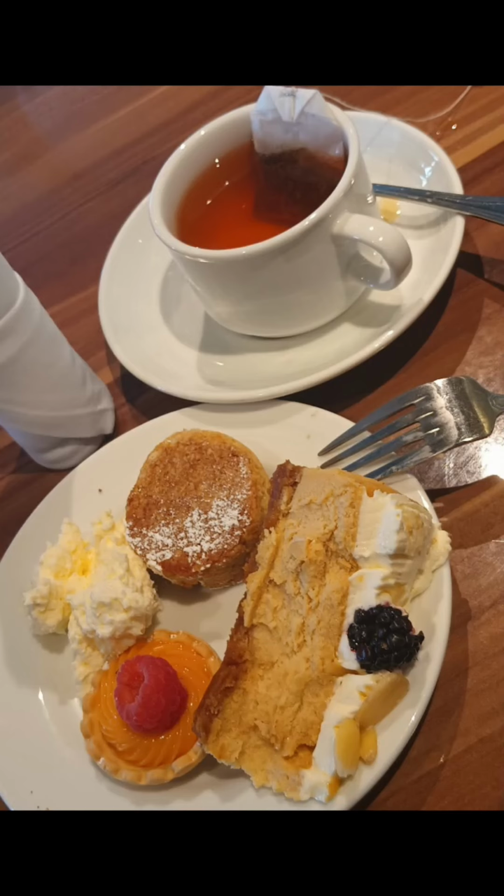It is a really nice, relaxing time to have a few snacks, talk with the people that you're cruising with, and just relax before dinner time in a few hours.